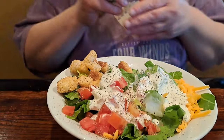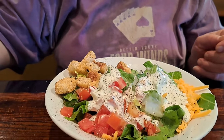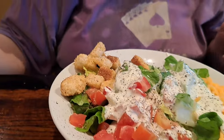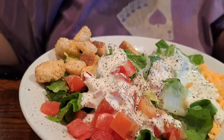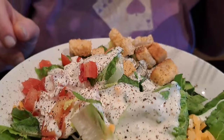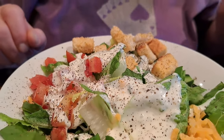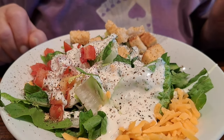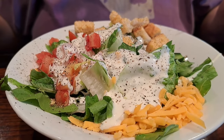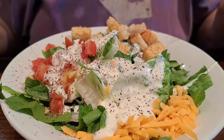Okay, Michelle's side is the potato. Well, you get the mashed potato with the lamb chops, but you get another side to go with it. And Michelle decided to go with the salad with the ranch dressing. And you know, the Longhorn salad, it's got tomato, it's got the cheddar cheese over there, croutons, and cucumbers. And it's all covered up with the ranch. But she also added some black ground pepper on there.